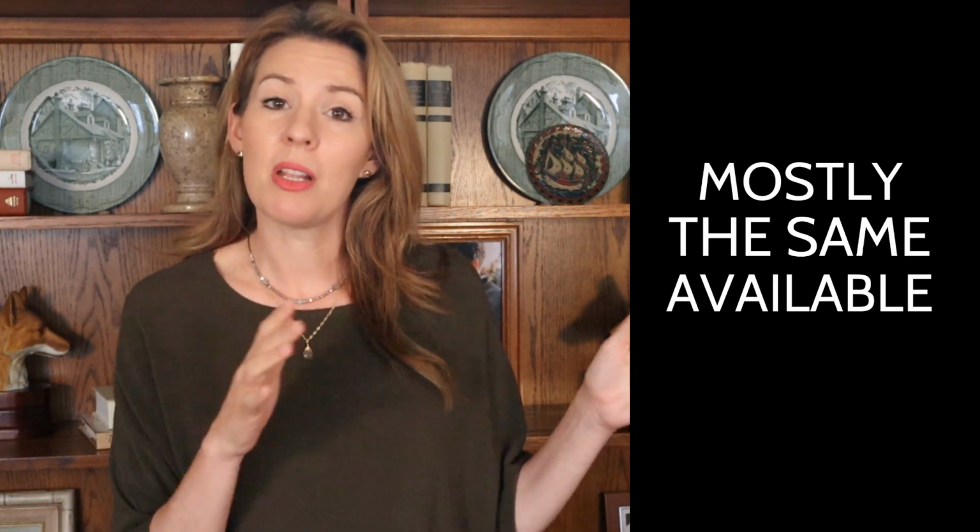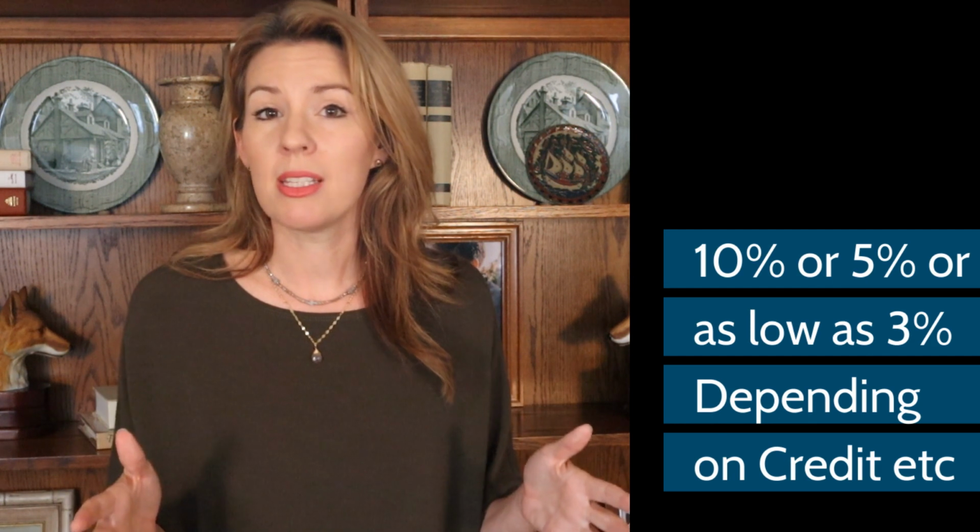Most loan products that are available for resales are also available for new construction. You can do your normal conventional loans, putting down 20%, 10%, 5%, even as low as 3% down. For 3% down conventional loans, you typically need really good credit scores. One thing to keep in mind for our area is the conforming loan limit in Riverside County, which is $548,250. So depending on how much you put down, your purchase price will be higher than the limit. The $548,000 is the loan limit, not including your down payment.